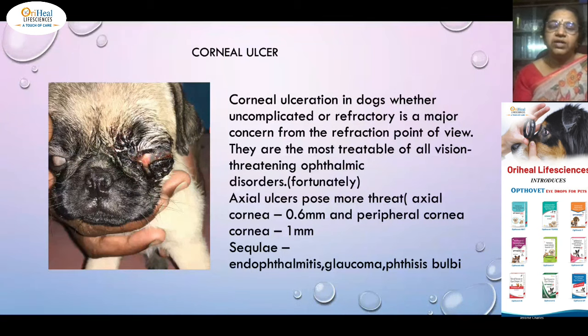And axial corneal ulcers actually pose more of a threat when compared to peripheral corneal ulcers, because the axial cornea, as we have said in the pachymetry, is thinner. The cornea is thinner in the central part when compared to the peripheral part.